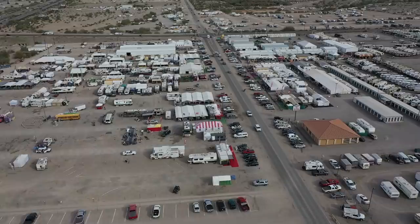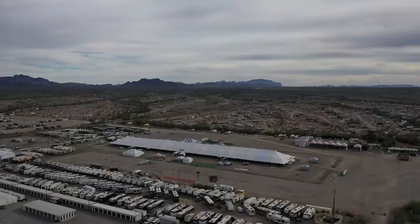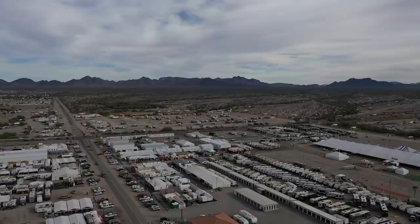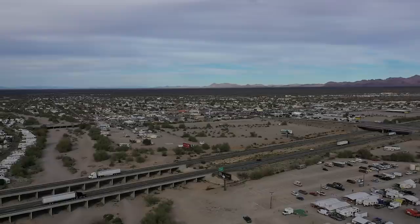And look back over. One more look. Look at the desert thinning out. They'll be gone, and that tent will be on the ground. I'll guarantee you by tomorrow. I'll fly the drone. Unless weather gets them, but they'll load that thing up quick. There's a great look at Quartzsite. You can see Central Avenue's back to normal. Great look at Quartzsite.